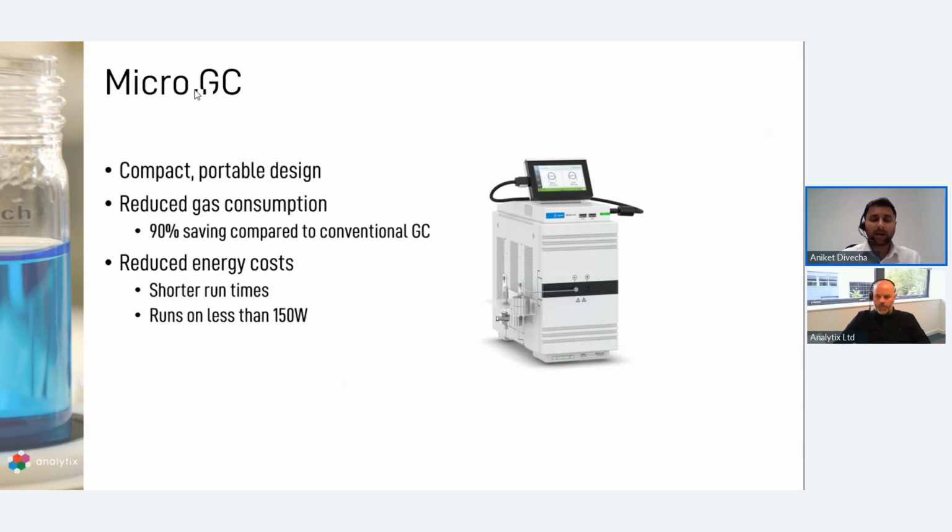Micro GC, we represent Agilent as well, purely for their portable 990 Micro GC system. These are fast, portable gas analyzers, purely dedicated to gas analysis-based applications. Again, due to its portability, compared to a general benchtop GC, there are a lot of savings on the gas consumption side of things as well.